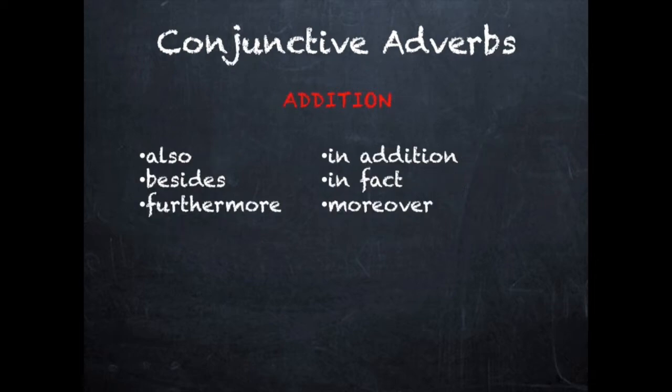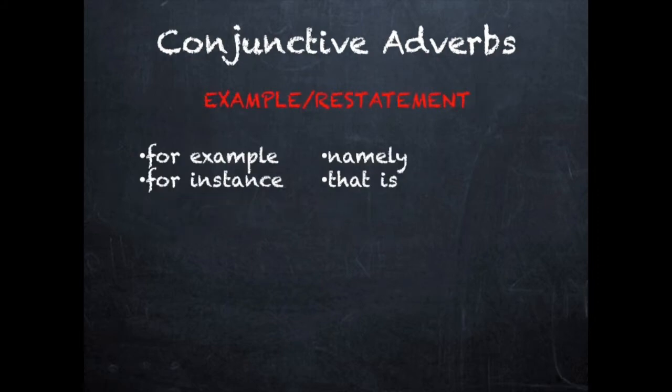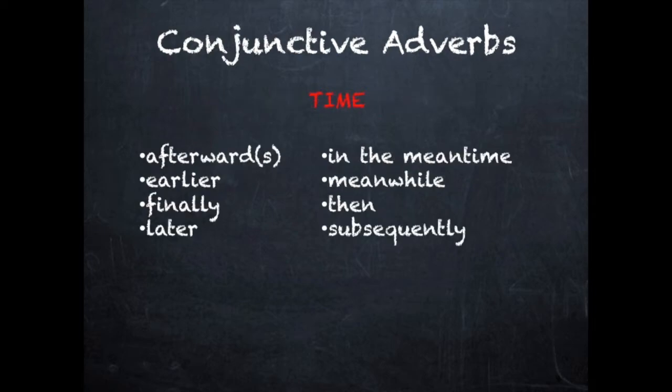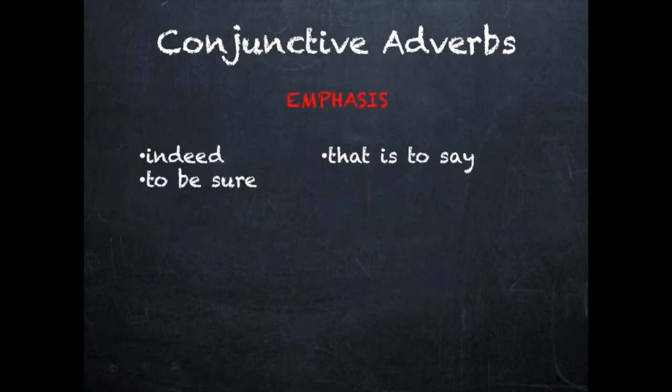Another one, addition, also, besides, furthermore, in addition, in fact, moreover. People like to use moreover, and a lot of times they're not using it in the right spot. Cause and effect or conclusion might be accordingly, as a result, consequently, hence, so, therefore, and thus. Example or restatement might be for example, for instance, namely, that is. Time might be afterwards, earlier, finally, later, in the meantime, meanwhile, then, subsequently. Choice would be otherwise. Emphasis might be indeed, to be sure, that is to say.